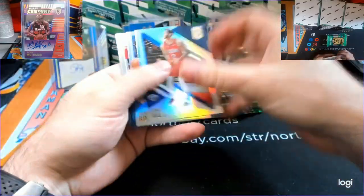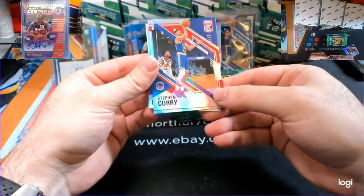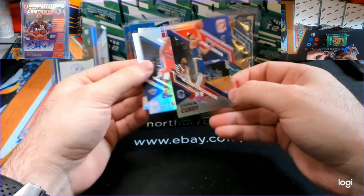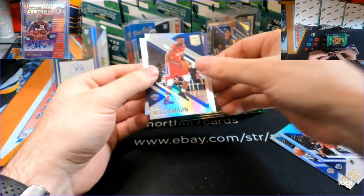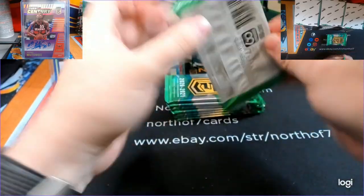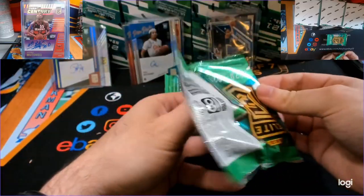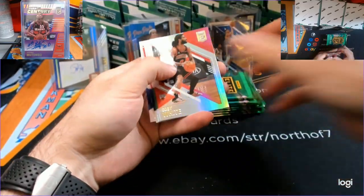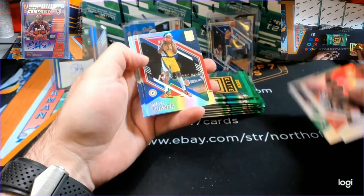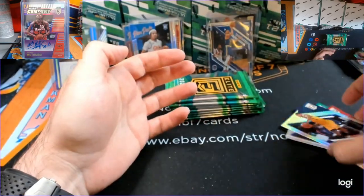All right, Lonzo, Derrick Rose, another Steph Curry. This is number 9 of 70. I guess I'll leave you later. Zion and Harrison Barnes. So, yay to the Steph Curry spot. Kobe White, Marcus Smart, Miles Turner, Red Parallel, Clarkson, Steph Curry.